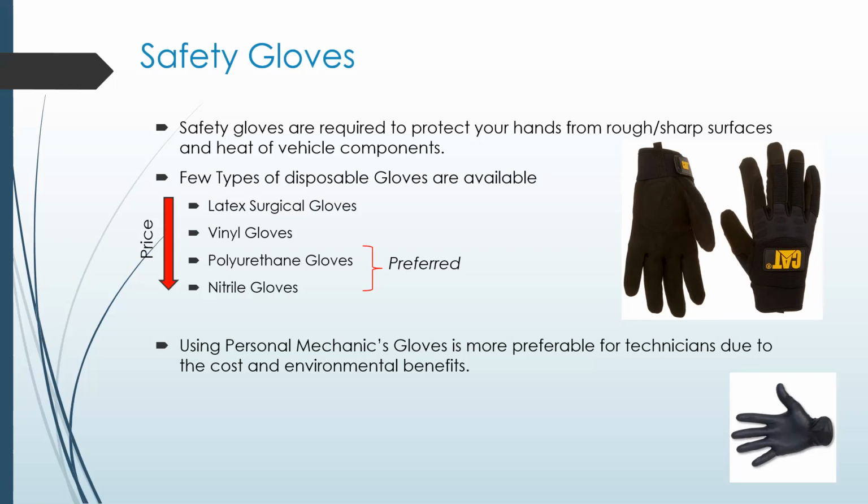But if you go for a set of gloves like the one shown here, the Cat sort of gloves, this is a branded glove, so this will be quite expensive. But you can buy cheaper gloves from around 400 rupees, and it goes up to 2000 or so. That's more than enough. But we try to provide as much as possible.